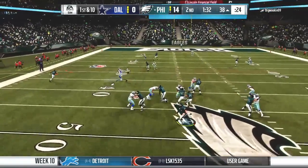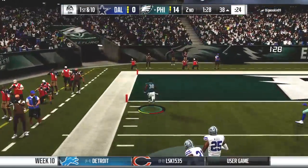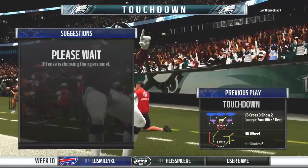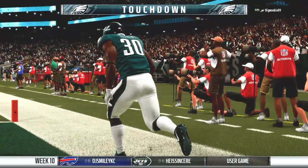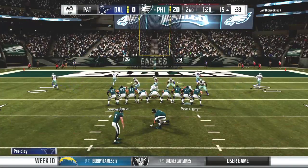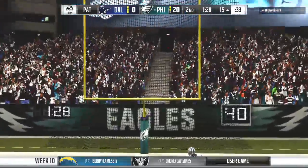Now Wentz. He's going to find his running back. It's complete. Touchdown, Philadelphia. Carson Wentz with 2 first-half touchdown passes. And the Eagles add on to their lead. And that's another route that defenders would vote to take out of the game. The wheel route? Oh, without a doubt.